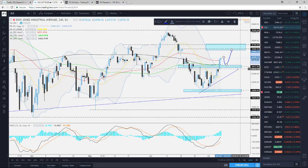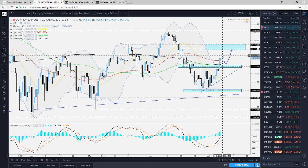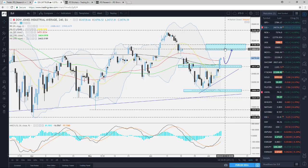So this 24,575, or maybe slightly above the 24,600. Now, we could maybe see something like this, a move lower and then a bounce up. So certainly for now it looks bullish. We could probably end up just straight away hitting this 25,000, and that's it.